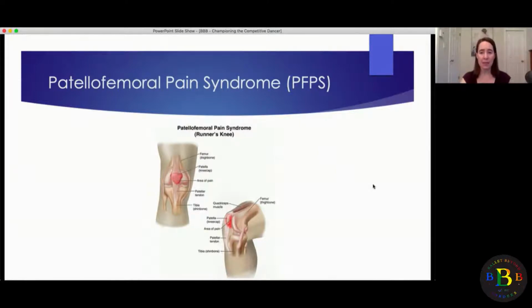So patellofemoral pain syndrome is really common, very much associated with growing a lot of the time, but we do want to address the underlying muscle imbalance that's causing it, so that we are decreasing how much irritation and pain is happening in through there, and making sure that we're also not going to end up with other injuries that are associated with some of those mechanics.